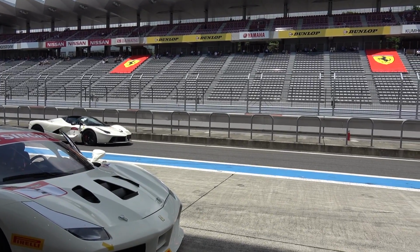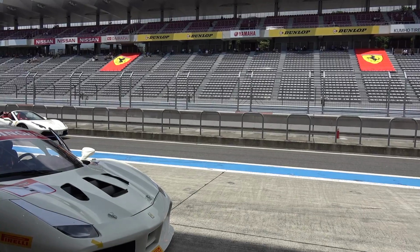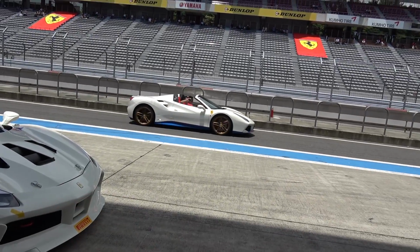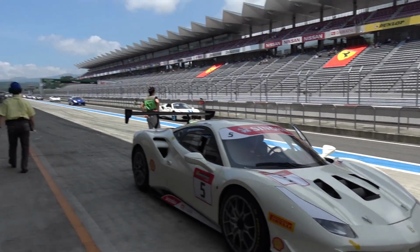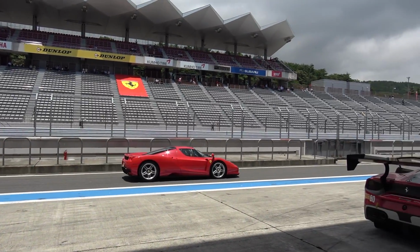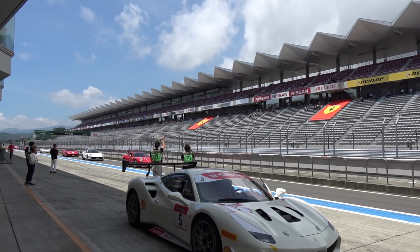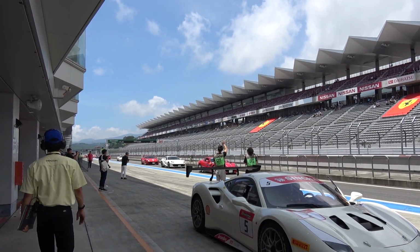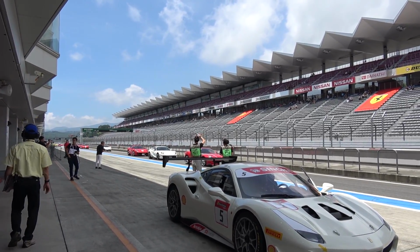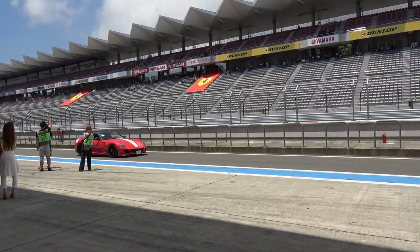Whoops. If you're wondering what that very annoying noise is, it's to notify that there are cars on the track or going onto the track or into the pit lane. Alright, I think the noise has finally ceased. And all the cars doing their little parade on the Fuji Speedway. No, it started again. For fuck's sake.